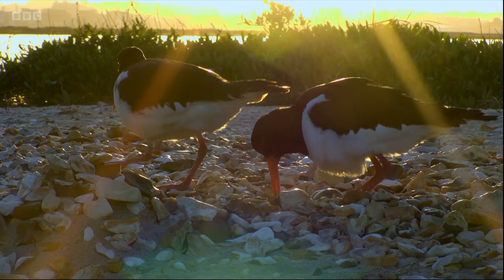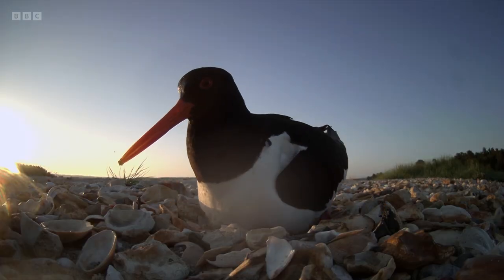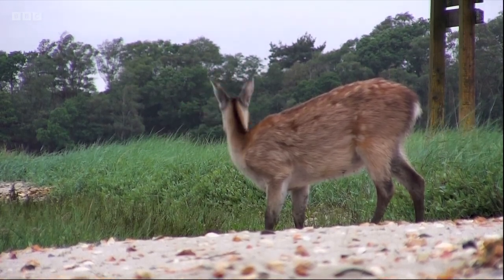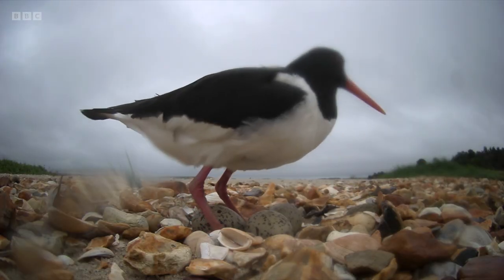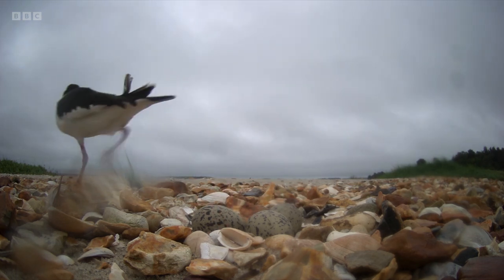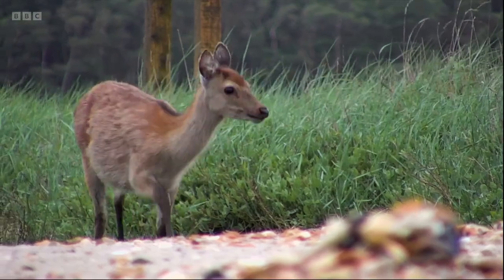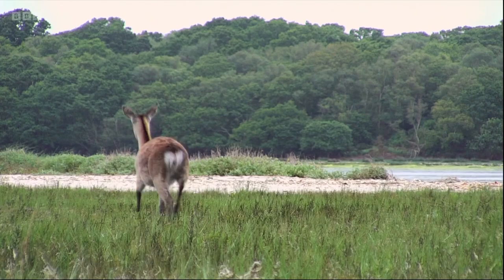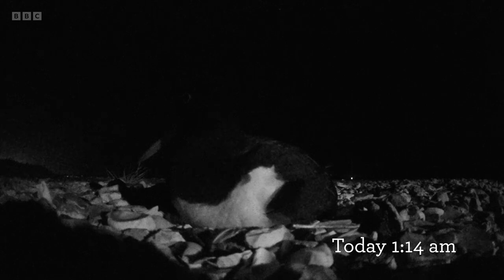Now, both of the adults have been quite dutiful when it comes to the duties of incubating. They come back in at regular intervals, a bit impatient, they'll push the others off. We have seen intruders, if you like, down on the beach. Here, one of the adults immediately gets up and leaves. That's because of the presence of a sika deer. Is that a threat? Well, trampling, I suppose. In other parts of the UK, we have seen roe deer eating the eggs of woodlark, so it might happen, but the deer makes an exit.